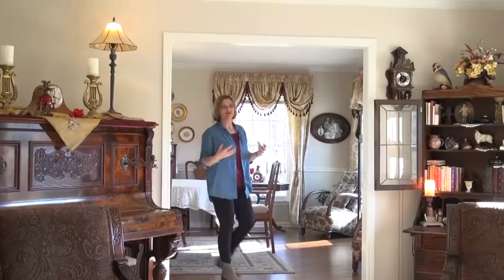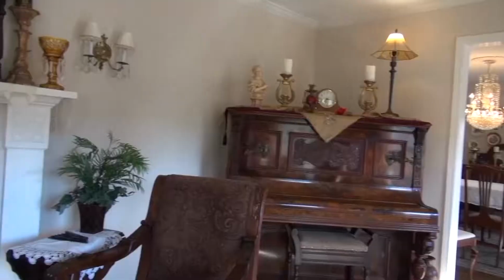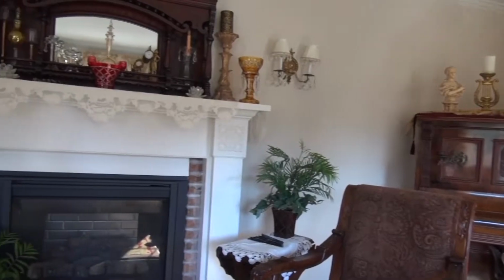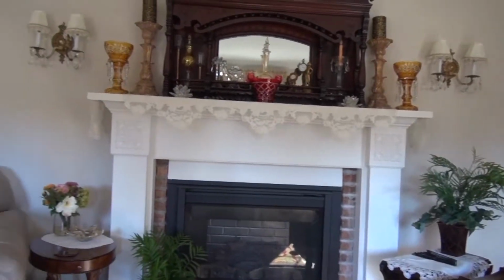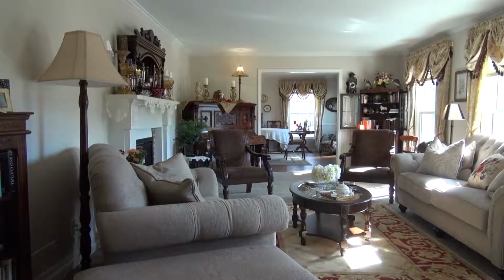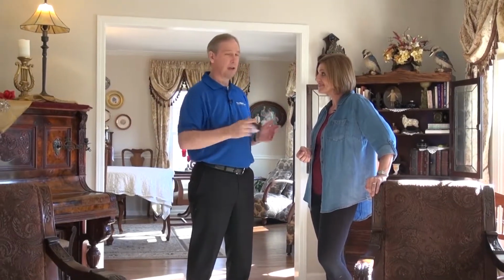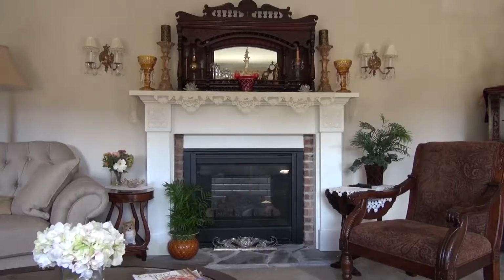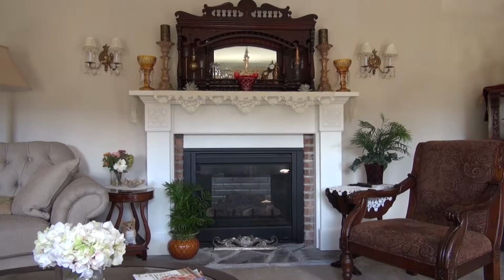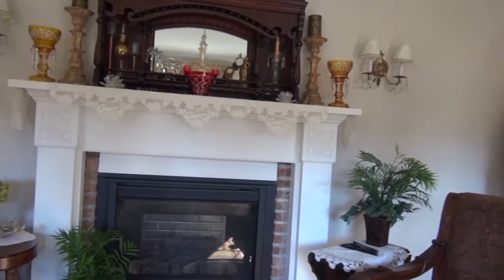So Dale, we're coming from this very elegant dining room into this beautiful formal living room. Okay, so you know what? My family, they couldn't come in this room. This is for company. Yeah. Okay, so this is an entertainment space. And I think part of the way that you pulled that off is with that beautiful fireplace. Oh, absolutely. She had this very important piece for her, and she wanted to showcase that. And that is a conversation piece. And so this is one of those things that she talks about.